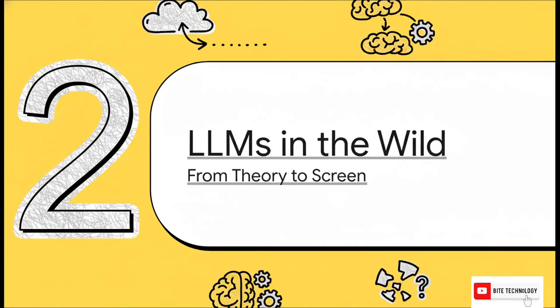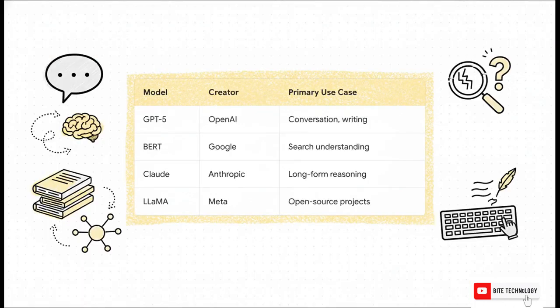Okay, so that's the complex machinery running under the hood. But let's bring this all back from theory to your screen. Where are you actually encountering these powerful models out there in the wild? You've definitely heard these names before. You've got OpenAI's GPT models, which are the engine behind tools like ChatGPT.